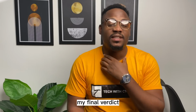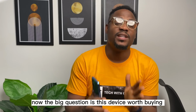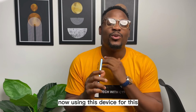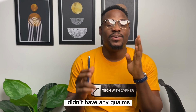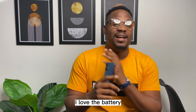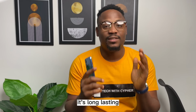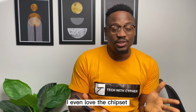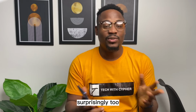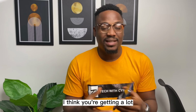My final verdict. Now, the big question is, is this device worth buying? I would say yes. Using this device for days, I didn't have any qualms, surprisingly. I love the display. It's really, really colorful. I love the battery. It's long lasting. I even love the chipset. I could game, it didn't lag, surprisingly too. And for the price point, I think you're getting a lot.